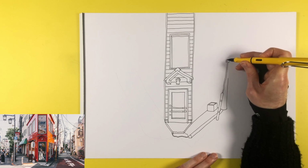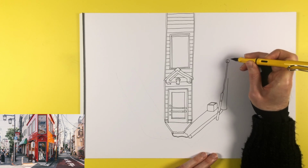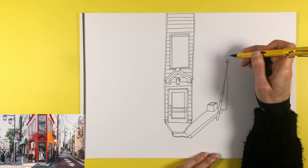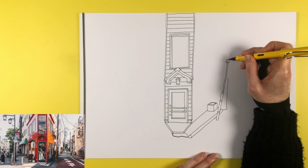I did edit the wires down a little bit. I've not drawn every single wire in the scene. I think I'd still be drawing now if I'd done all of that, so I just tried to do enough to give a flavour of what the scene was like. But you can see the speed I'm drawing at. It's very slow, very methodical, and lots of staring at the page, wondering what on earth I'm doing and where I should be going next.